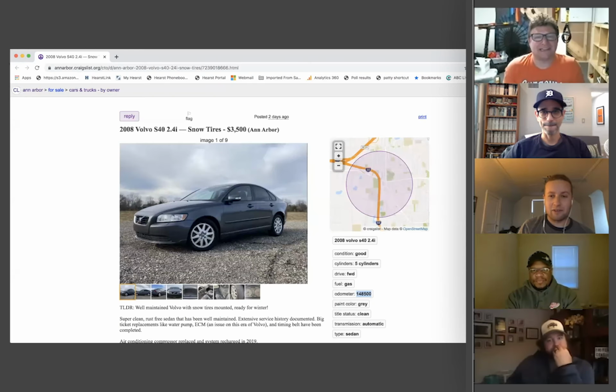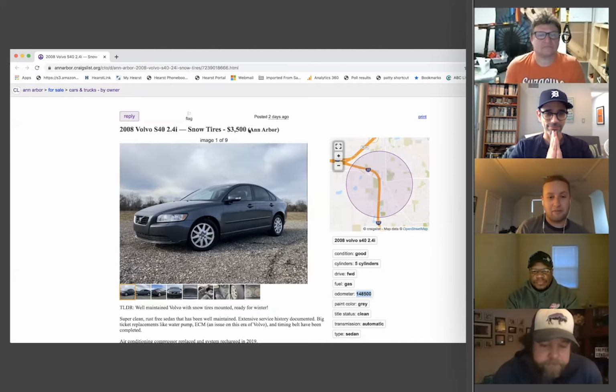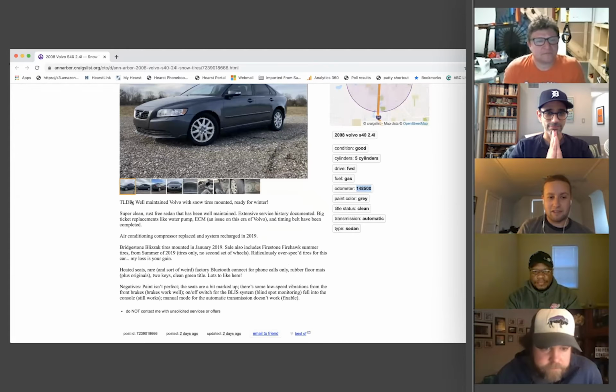So I went with a very practical listing in Ann Arbor. That turns out to belong to someone in our industry. This car is being sold by Seth Meersma, who used to work at Autoblog, now works for GM. And he has taken very good care of this car, it seems. So I talked to him a little bit about it.